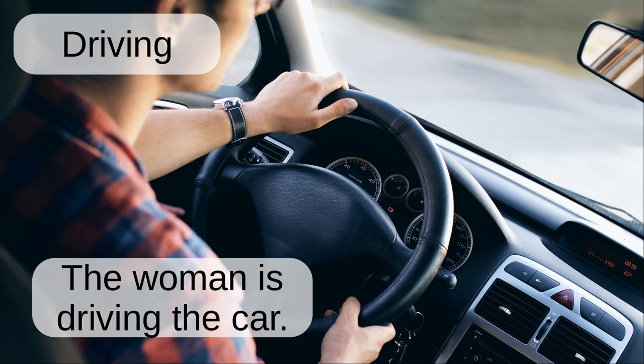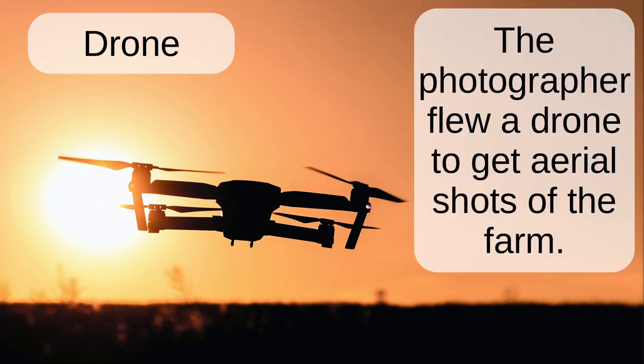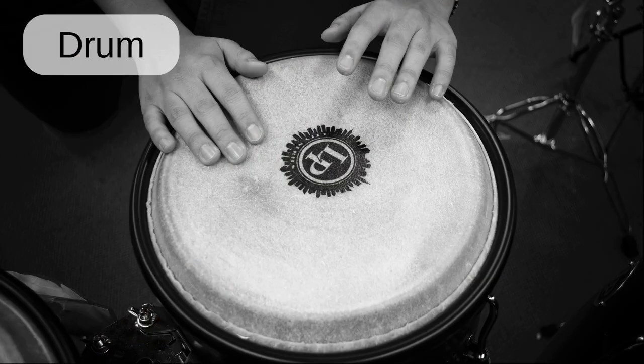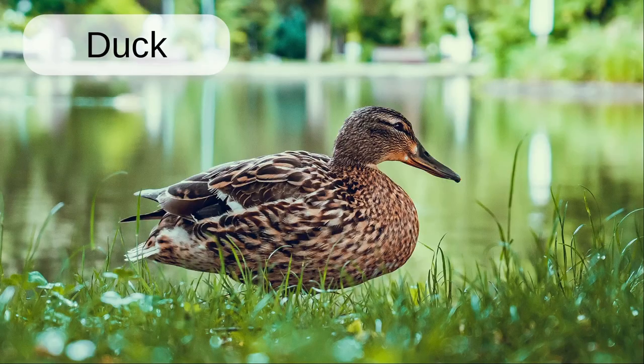Driving. The woman is driving the car. Drone. The photographer flew a drone to get aerial shots of the farm. Drum. A person is using their hands to play music on a drum.